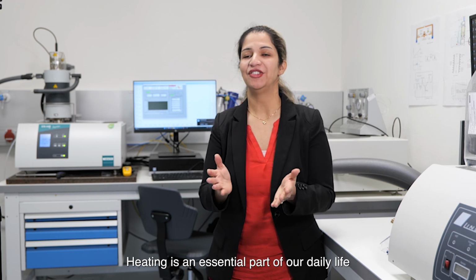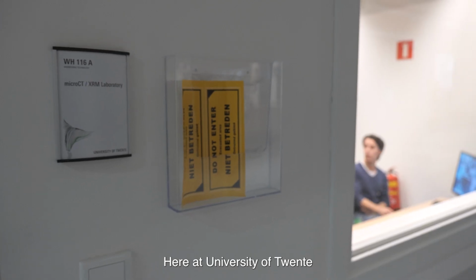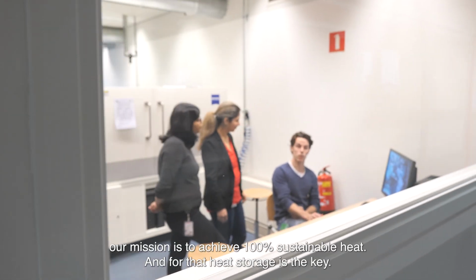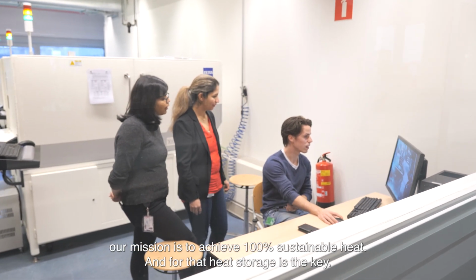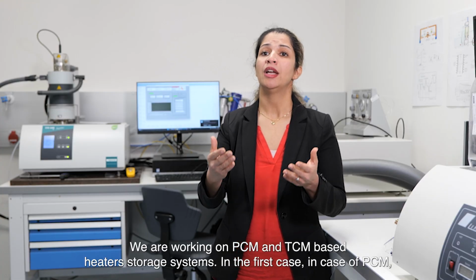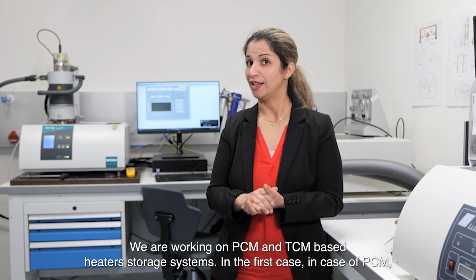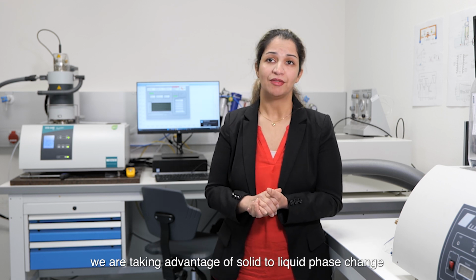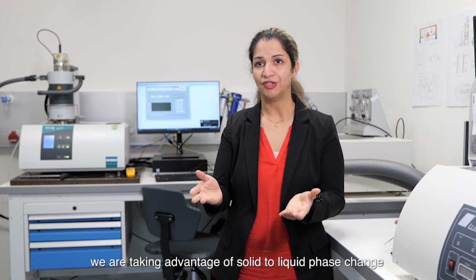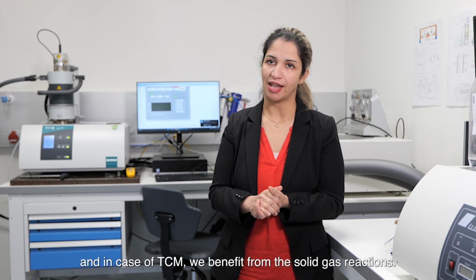Heating is an essential part of our daily life, which is dominated by fossil fuel, causing a lot of CO2 emissions. Here at University of Twente, our mission is to achieve 100% sustainable heat. And for that, heat storage is key. We are working on PCM and TCM-based heat storage systems. In the first case, in case of PCM, we are taking advantage of solid to liquid phase change, and in case of TCM, we benefit from the solid gas reactions.